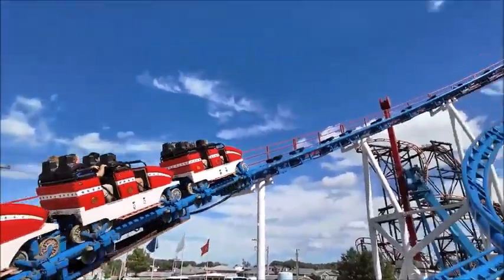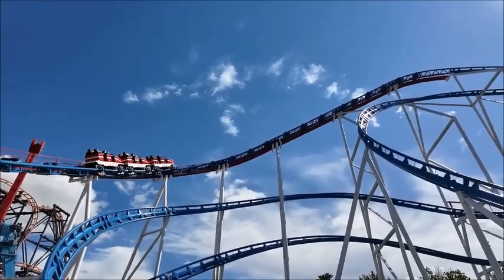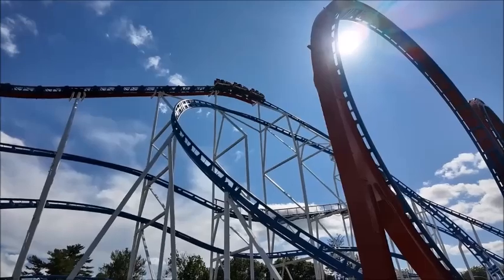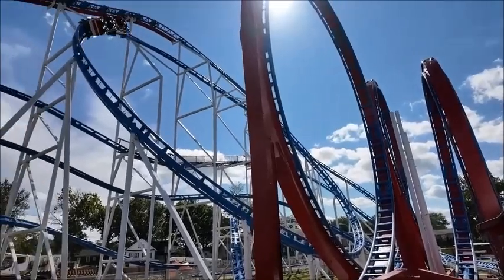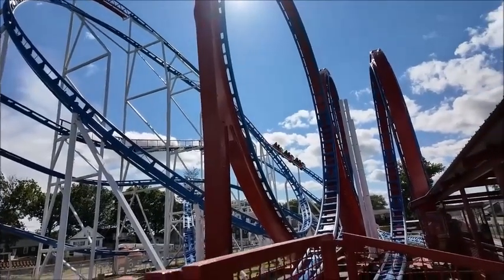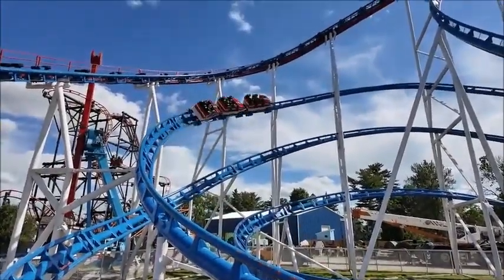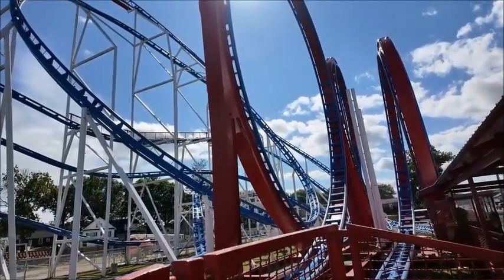There it goes. One more loop here to tackle.